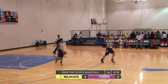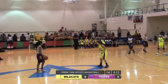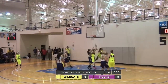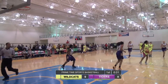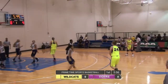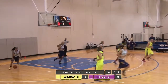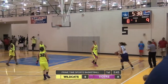That 3-pointer couldn't fall for the West Texas Wildcats as Lenore put up that one, and a shot from the corner for the Tigers. They can't connect, and it's just back and forth. The offenses are struggling here. 17 points have been scored, and we're 3/4 the way through the first half. Shot from Wudu is off the mark from the left wing, and here come the Tigers attack.